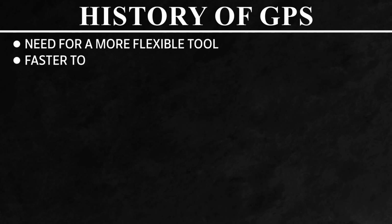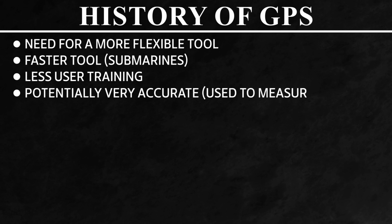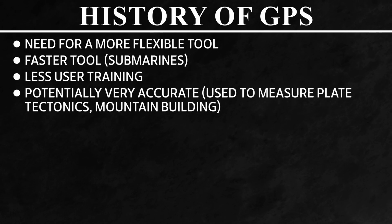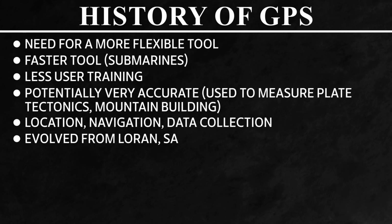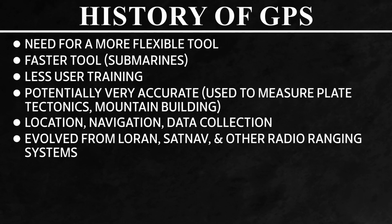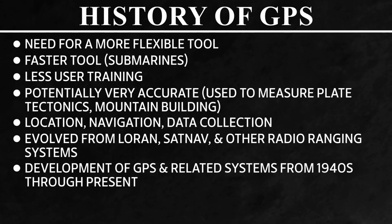History of GPS. There was a need for a more flexible, faster tool, for submarines, requiring less user training, and potentially very accurate. It is used to measure plate tectonics, mountain building, location, navigation, and data collection. It evolved from LORAN, SatNav, and other radio ranging systems, with development of GPS and related systems from the 1940s through the present.